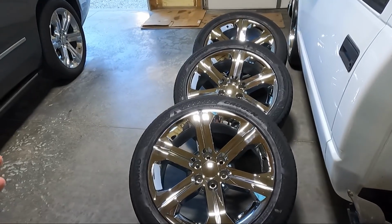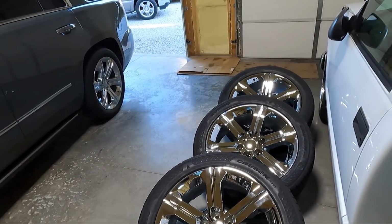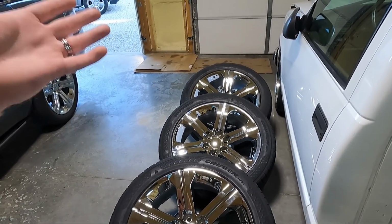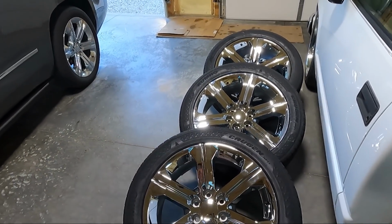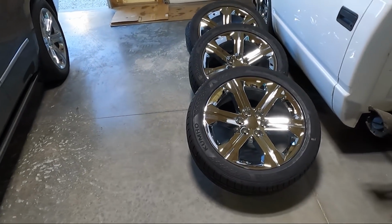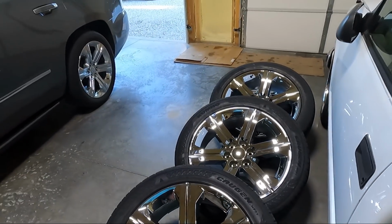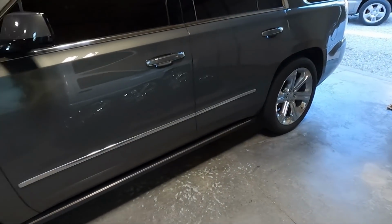I chose to go with the Kumho tire, kind of the middle of the road, not the most expensive, not the cheapest. I've had really good luck with Kumho in the past as far as no noise. They ride good, they seem to last. Went with the stock size 285/45/22. And other than that, it's pretty self-explanatory.